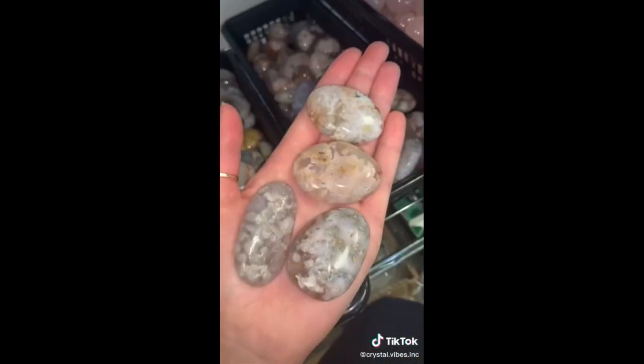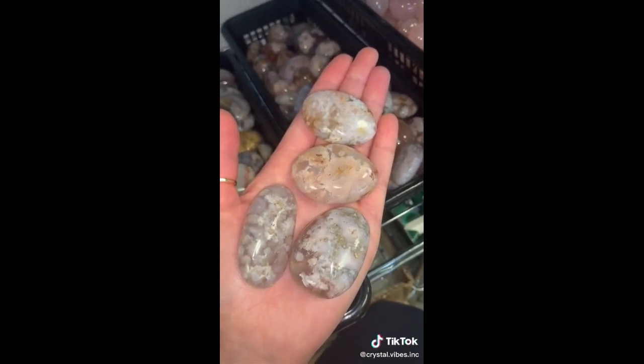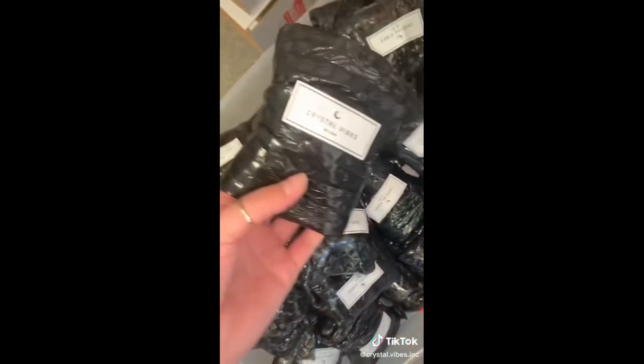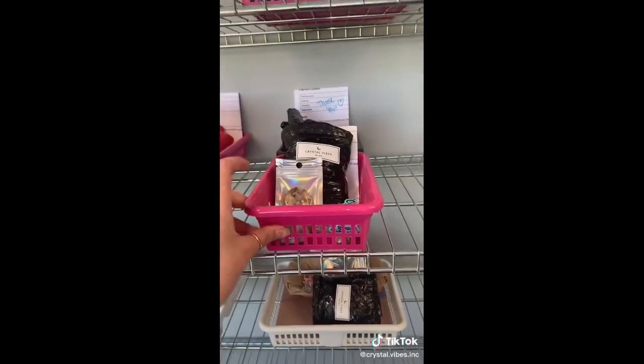You're the best. Our next order is for Jenny, and Jenny got 4 of our large flower agate tumble stones and a flower agate worry stone. I love the color of this one. And Jenny also got an Ems Essential crystal mix. Thank you so much for your order, Jenny. I hope you love all of your new flower agate.